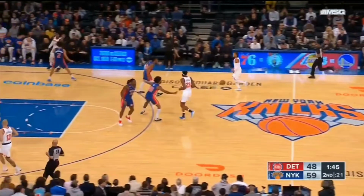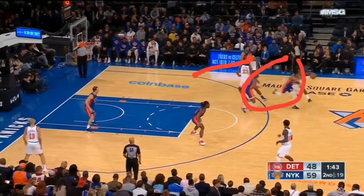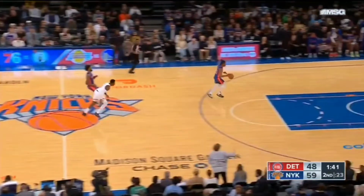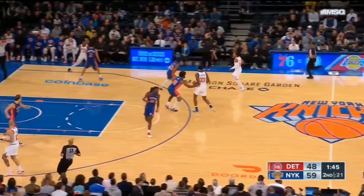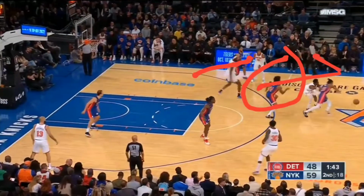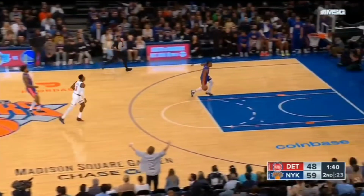Now here we see a little defensive lapse, or an offensive lapse, and a defensive execution by Detroit. Brunson goes to do the handoff to RJ. Mitch should be a little bit higher up, but the defender on RJ kind of knows what's going on. He stays really close to him and is able to poke the ball away. Now, this is what we don't want to see, but it's going to happen. Either Brunson's going to have to keep the ball with him, or Mitch is going to have to step up and set a harder screen. But either way, it ends up with a Detroit dunk.